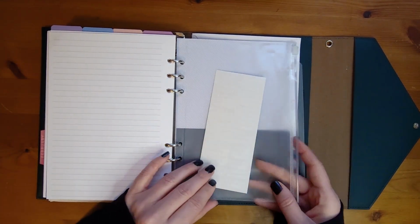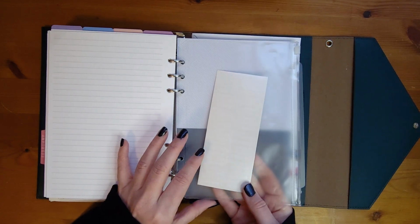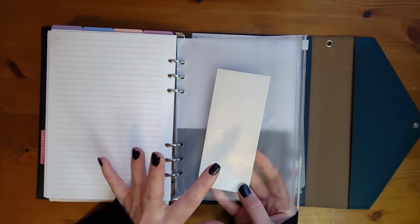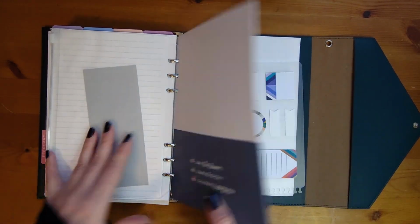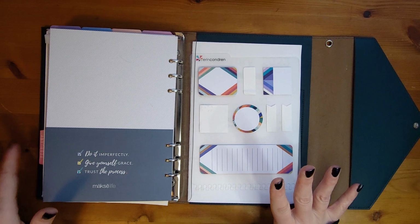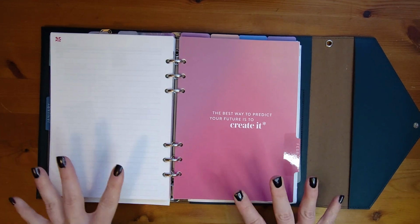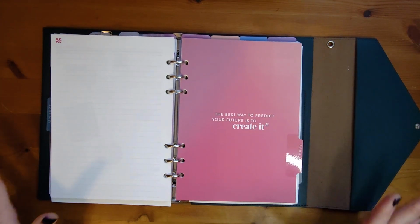Then I have this clear little pouch here, and inside of it I have, I think these are the monthly labels from the Moxie Life Undated. And then I have the Moxie Life folder, some sticky notes, and just some February planning notes. So that is everything I have in my little on the go agenda.